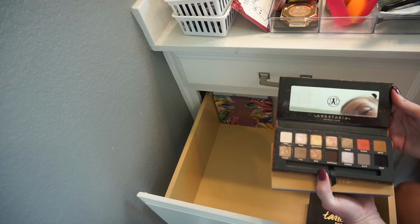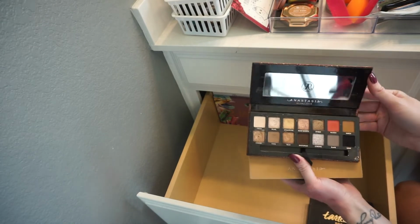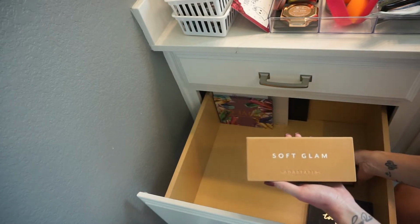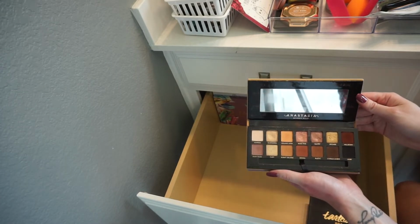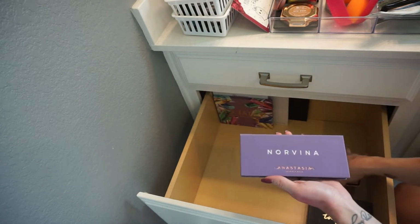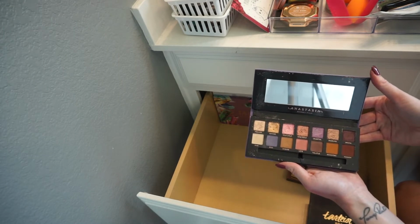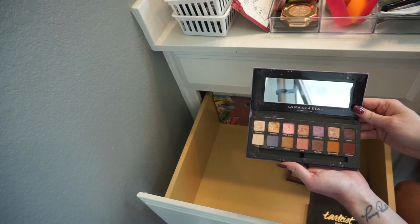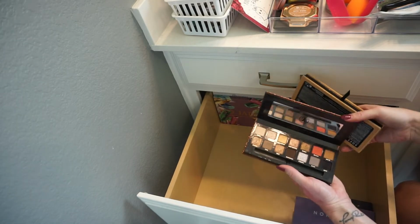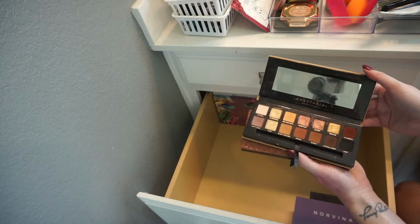Alright, now I have my 3 Anastasia palettes, and I'm pretty sure I'm going to keep all 3 of these because these are the ones that I do reach for when I do wear eyeshadow. I have the Sultry palette, which just has some good neutrals, but I really like the quality of the shadows. I have the Soft Glam, which is fairly similar, but has a little bit different tones. And honestly, I don't think I'm going to get rid of any of the 3 of these. The Norvina palette is the one I'm least excited about, so I'll set that in my maybe pile, but I'm pretty sure I'm going to keep the Sultry, which is the one I reach for the most. But I think I'm going to keep it and the Soft Glam.